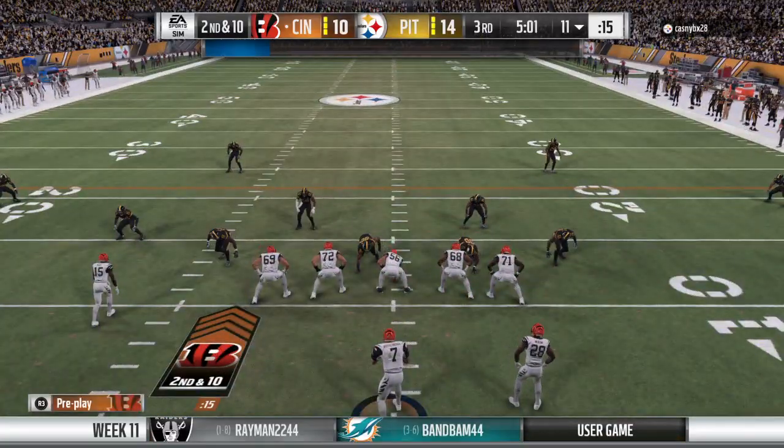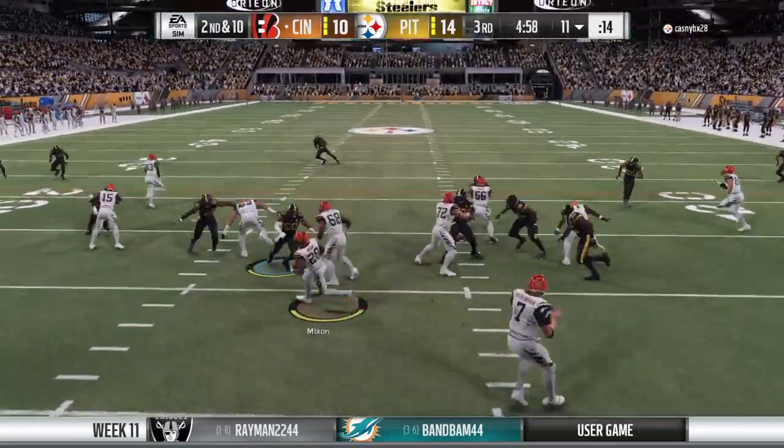Do people use grease boards, or you mean the magic marker board? Yeah, those two.